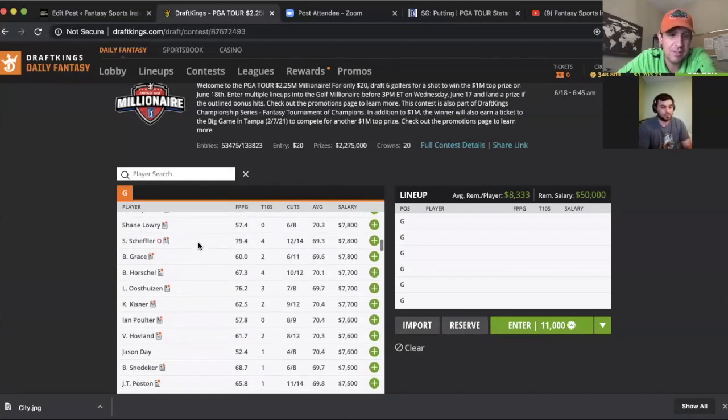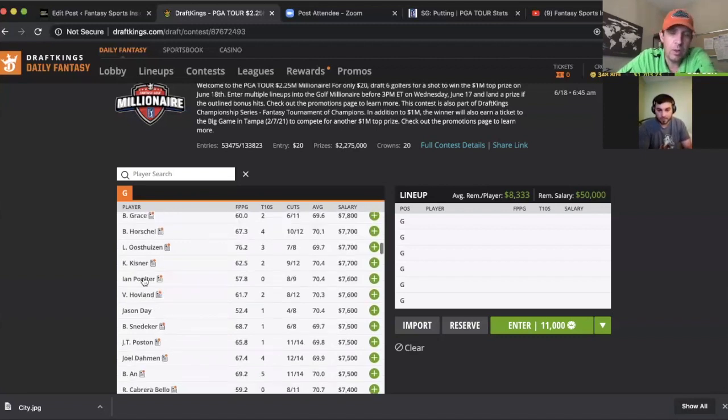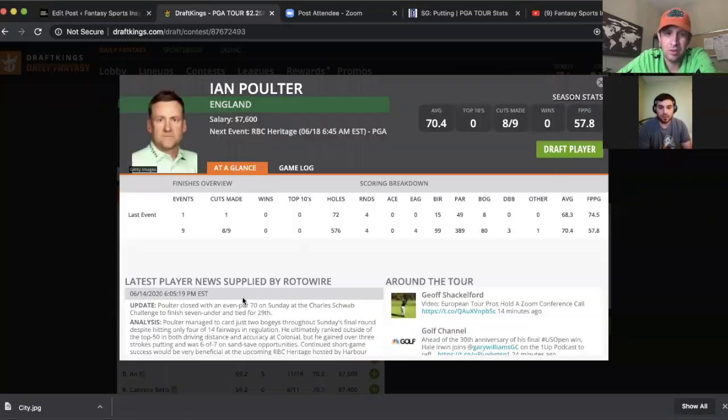Let's talk about the 7K range. I'll go first. When I hear proximity courses and short courses, and then I went back to history and saw that it all matches up, I love Ian Poulter.